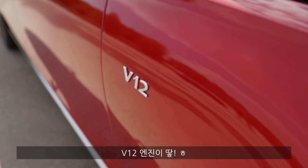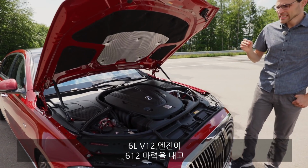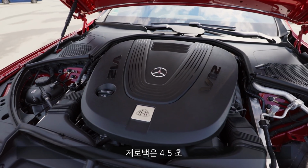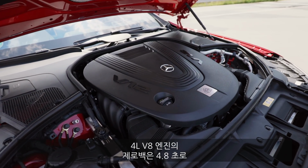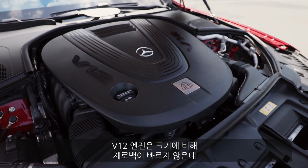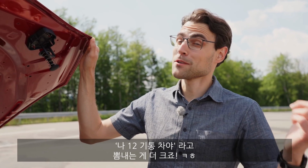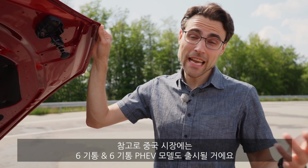And here we have a V12 engine. Hardly ever does that exist. 6-liter displacement, 612 horsepower, 4.5 seconds is the acceleration figure, and 4.8 for the 4-liter V8, which would be the alternative, and definitely also enough. Maybach logo right there. The V12 is not really that much quicker, basically heavier, and then you can say, yeah, but I have more cylinders than you, you know? And the Chinese market, by the way, will also get a 6-cylinder and even a 6-cylinder plug-in hybrid.